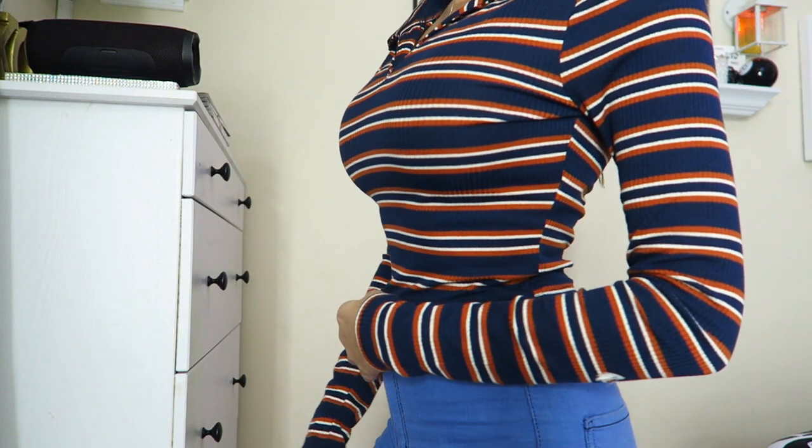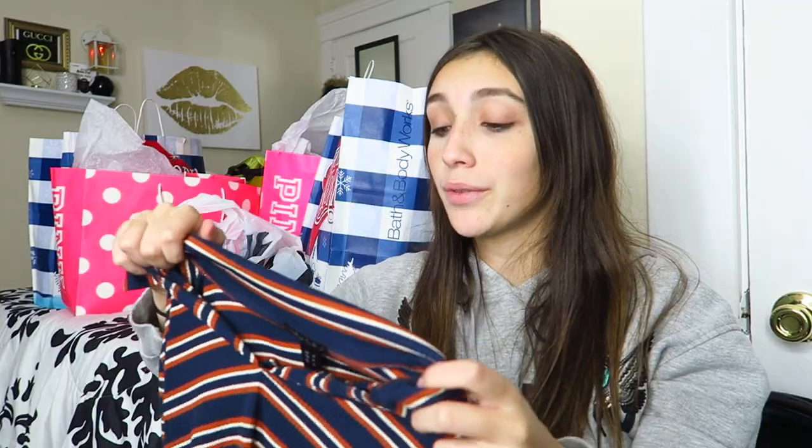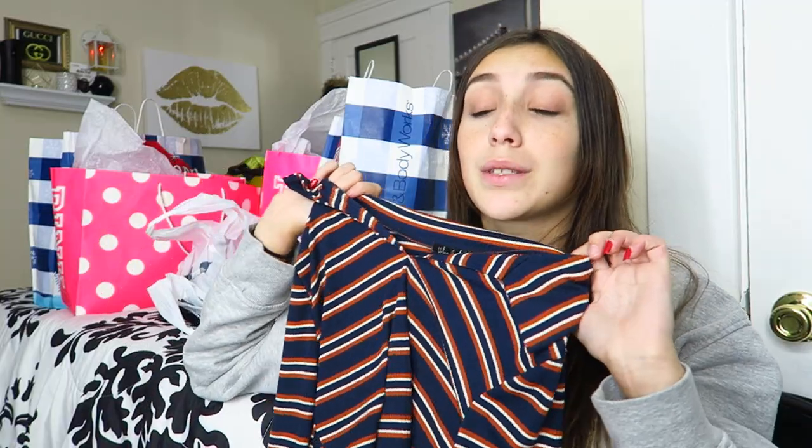and it's collared and everything and it's striped. Oh, this gives me full-time Brandy Melville vibes and I tried this on and this fits me perfectly. Antonella, your style is kind of transferring to me, but I will stay the way I usually dress, don't worry.